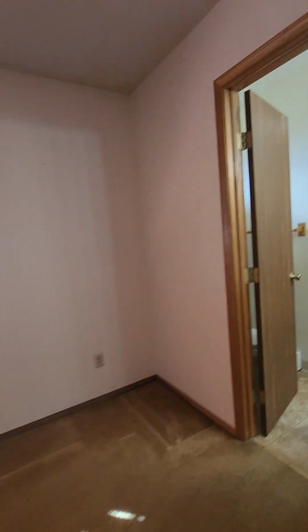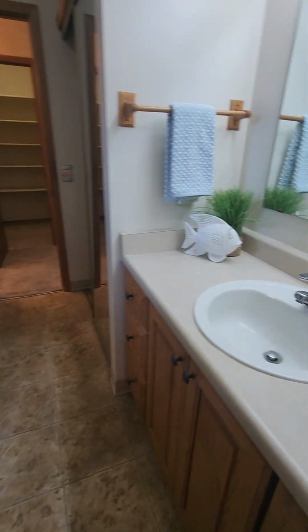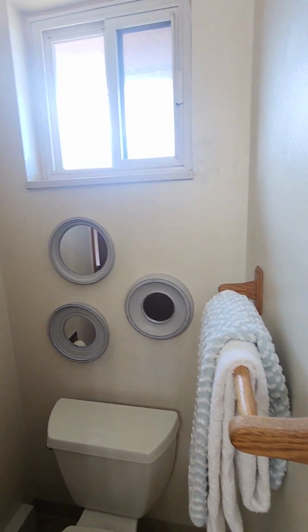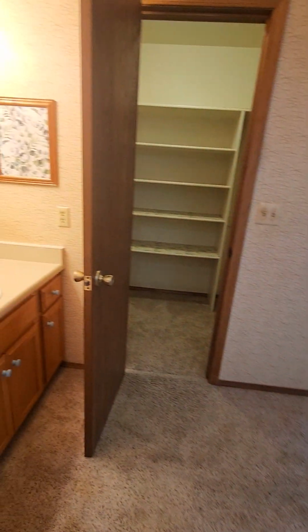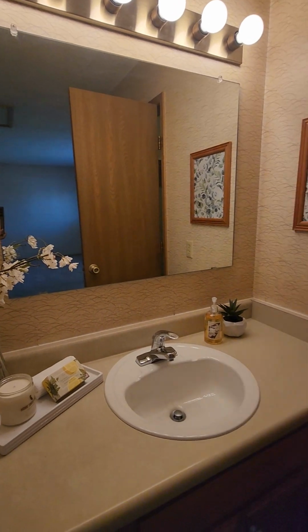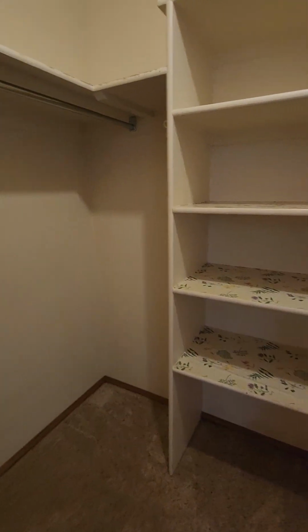And then Jack and Jill bath again through here. Bathtub. Little linen closet. Okay. And then there's another sink right here for the other bedroom. And this one has a walk-in closet.